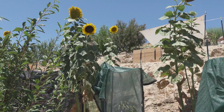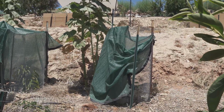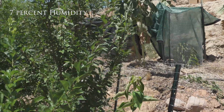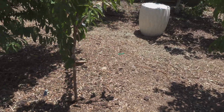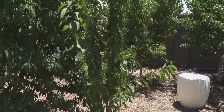The sunflowers were supposed to help shade them and provide a slightly more neutral environment. We are very arid here. We're in the single digits. I think it's like 7%. But down here in this area, it's got to be double digits because I'm feeling some humidity coming off, especially when I've watered it in the morning, and you can feel it cool down.